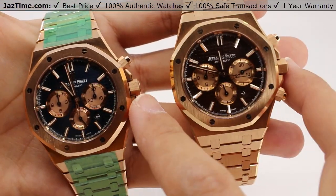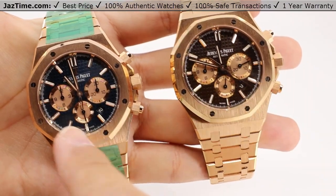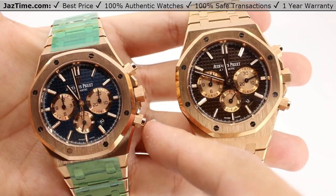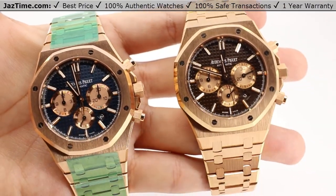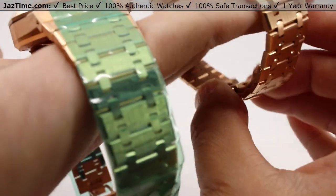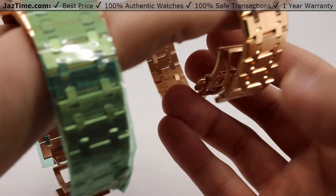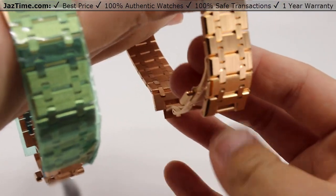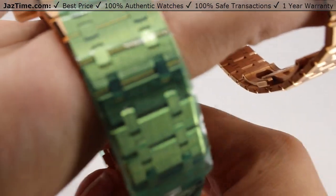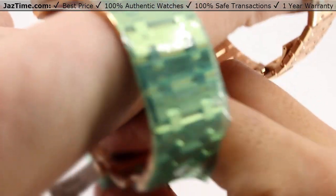Both winding crowns operate the same way to wind the watch, set the date, move the minute hand for precise timekeeping. Both have chronograph pushers on either side of the winding crown to track time precisely. The bracelets on these are also 18 karat pink gold, both with the double deployment AP folding clasps.